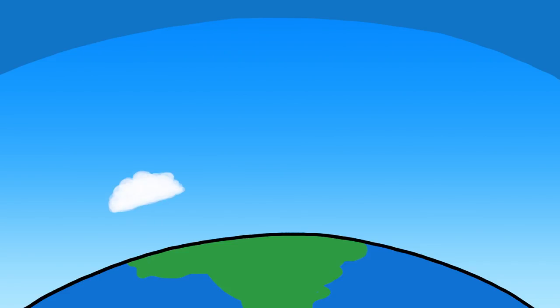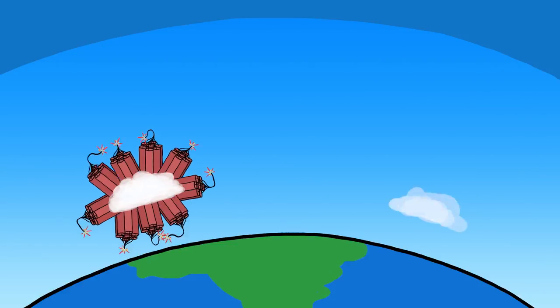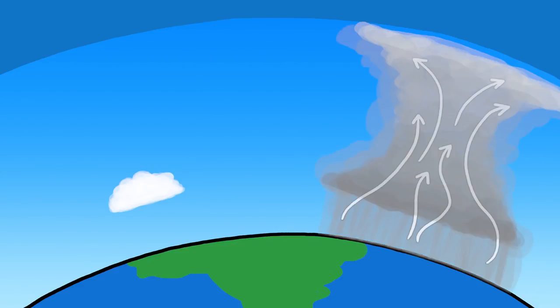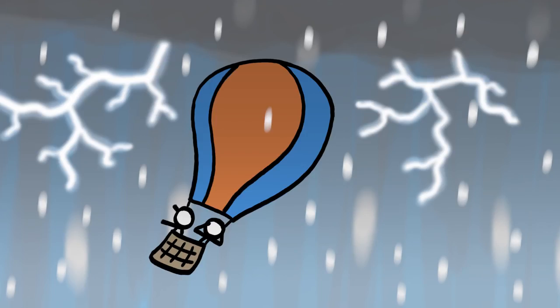Even in a small cumulus cloud, the total energy released from condensation is huge, equivalent to about 270 tons of TNT. And if the supply of water vapor is much larger, the energy released can produce stratosphere-high pillars of cloud with violent updrafts, fierce electrical storms, and grapefruit-sized hailstones. Not good weather for hot air ballooning.